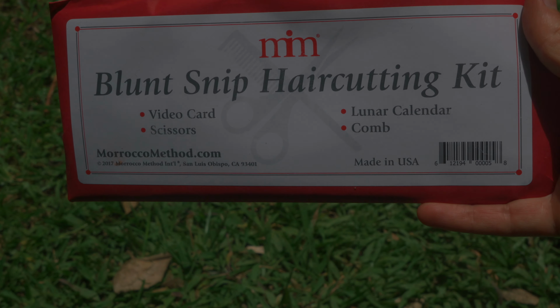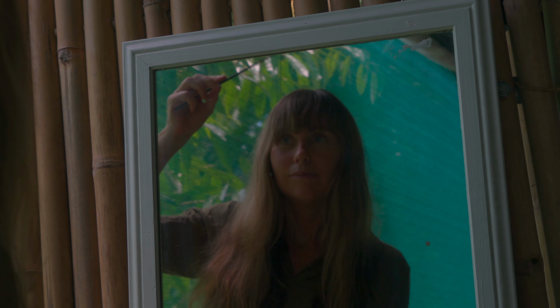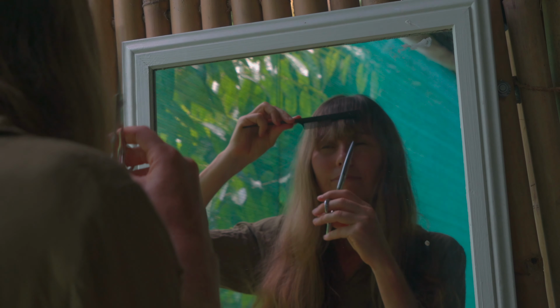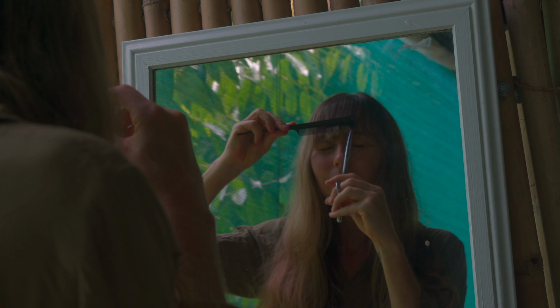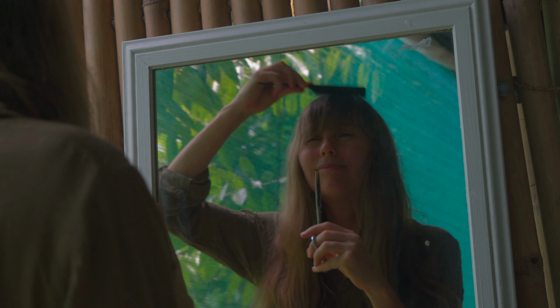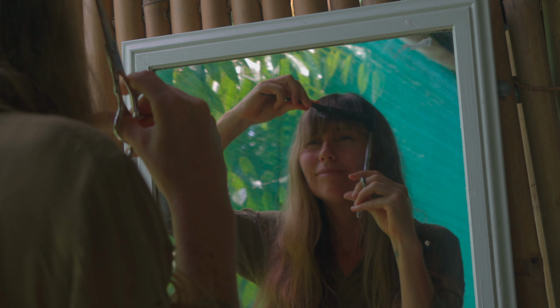While I'm waiting, I'm going to use Morocco Method's hair cutting kit to trim my fringe, which honestly grows like a weed, and these scissors are really high quality. They're made in Japan, and it was a pleasure to use them. I'm by no means an expert cutter, but I'd rather do it for free, right, than pay like $30 for a haircut.